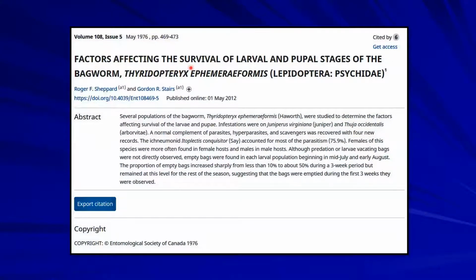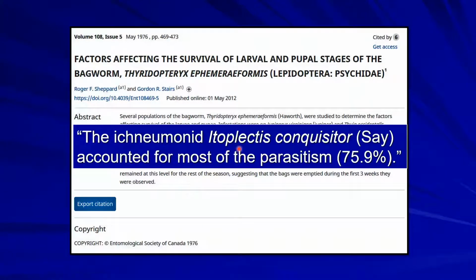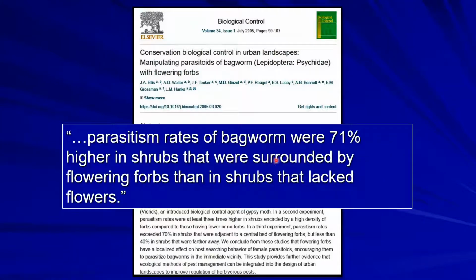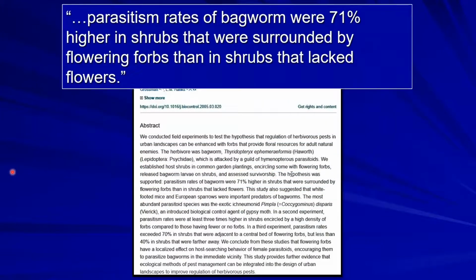1976, factors affecting survival, larval and pupal stages of the bagworm. Idoplectus conquistator accounted for most, about 76% of the parasitism in this research study. 2005, conservation biological control in urban landscapes, manipulating parasitoids of bagworm. Parasitism rates of bagworm are 71% higher in shrubs that are surrounded by flowering forbs than in shrubs that lack flowers. It gets even better.